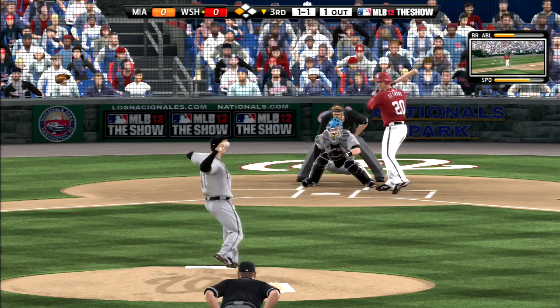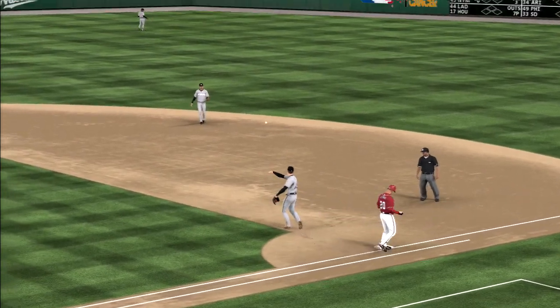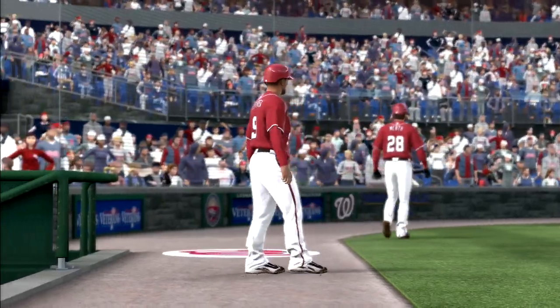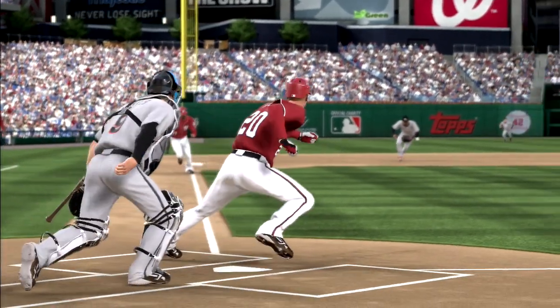Now the 1-1 pitch. Fastball swung on and hit on the ground at third. Throw on to Sanchez is in time, two away. Very important to get that first run of the ball game, and that's an especially good sign when you're able to team up and manufacture it like they did right there.